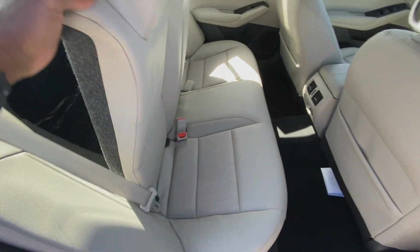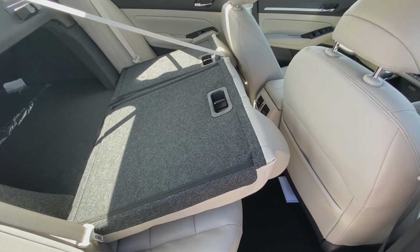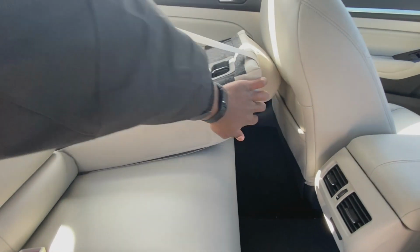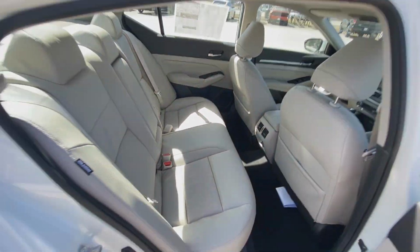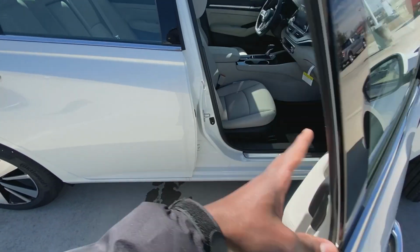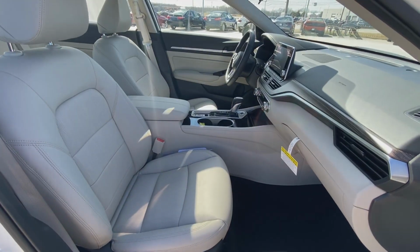And then that's how the seats will fold down. And then you can just snap them back into place like so. And then there you have your power passenger seat.